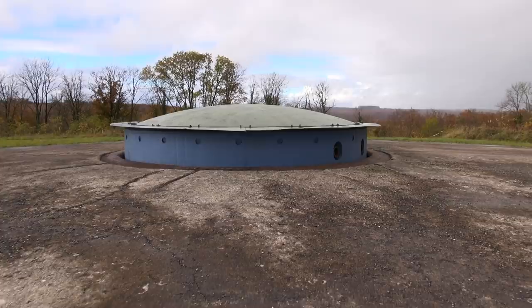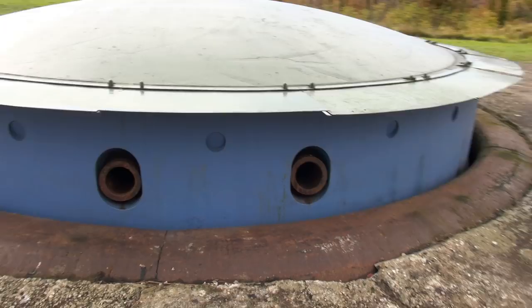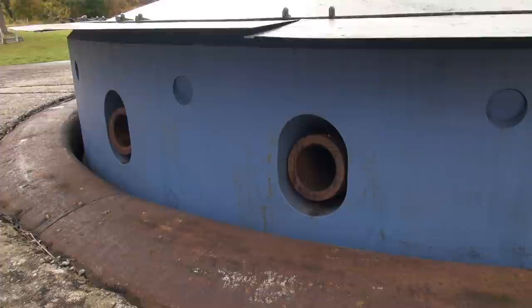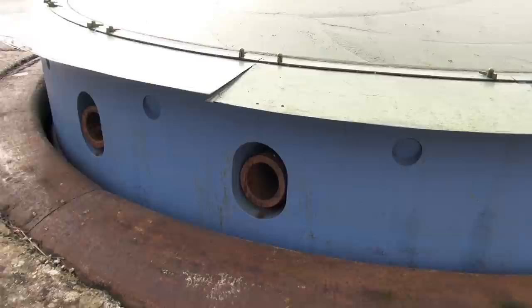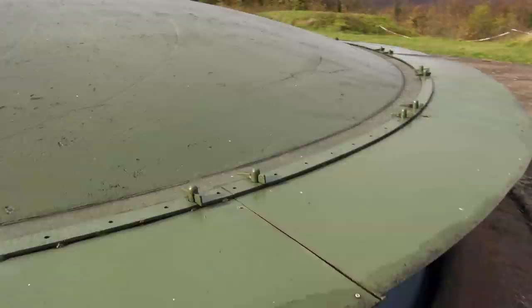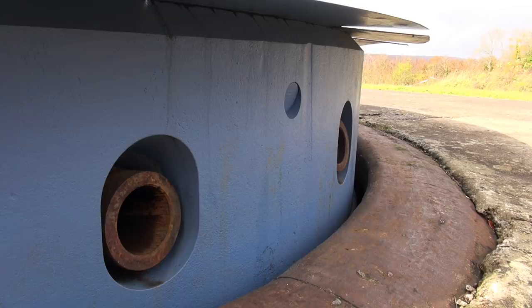160 tons, raising dome. Wow, can't believe this is still here. It survived after all these years. Nobody ruined it or scrapped it. Absolutely amazing. All the little details of how it's held in place. It's amazing. That's amazing to see.